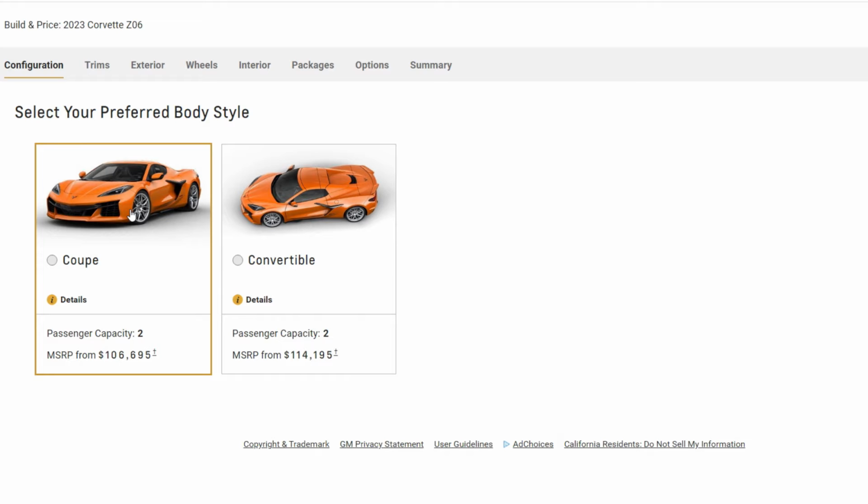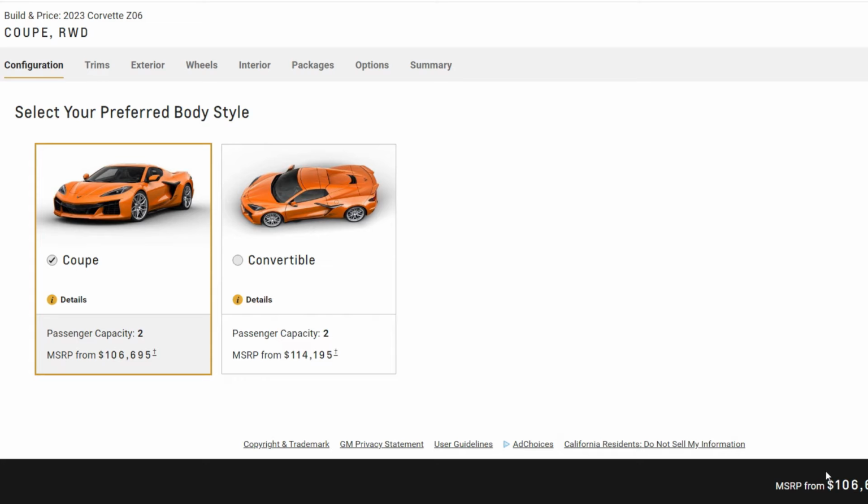But for somebody that's looking at the Z07 package, I think my money is a little bit better spent and saved from the convertible to the coupe, given that I really drive the car to car shows and car meets and car events on the weekends. And so I don't need that power functionality, being someone that's relatively young still. I can manually lift that top for the money disparity between the two packages. So we're going to go ahead and select the coupe. You'll see that the MSRP for the coupe is $106,695.